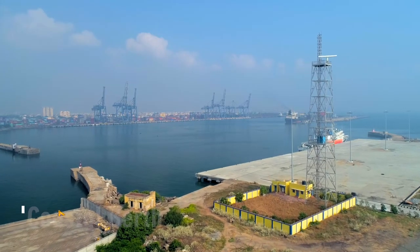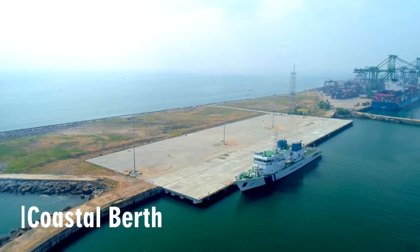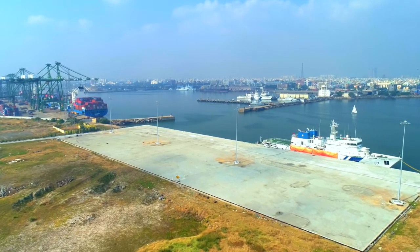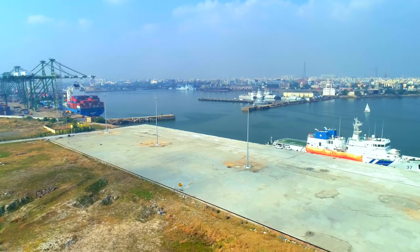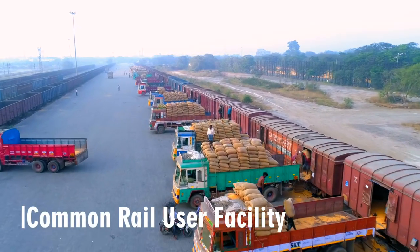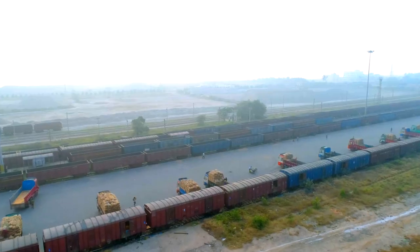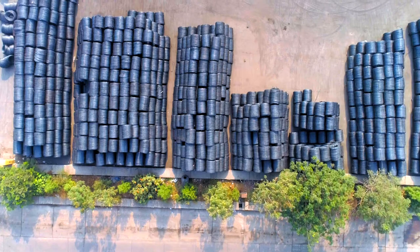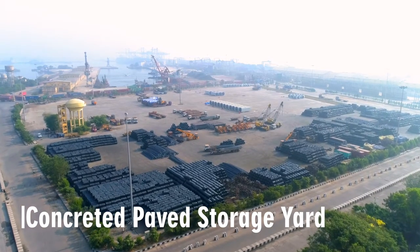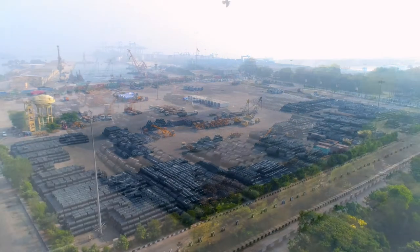Completed new projects. Coastal berth. In line with the Ministry of Ports, Shipping and Waterways Initiative, Chennai Port constructed a dedicated coastal berth to cater to the hinterland with a grant from Sagar Mala Development Company Limited. Common rail user facility with a loading platform west of the Western Yard in the inner harbour to handle full rake capacity is developed. Concreted paved storage yard measuring about 10 hectares to stack the import and export break bulk cargoes is developed.